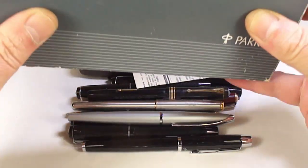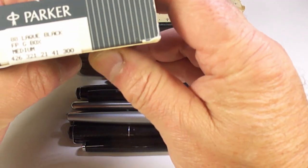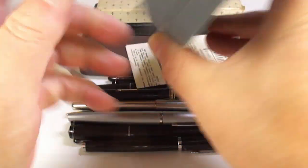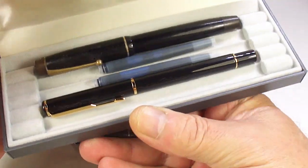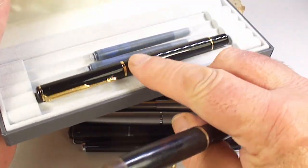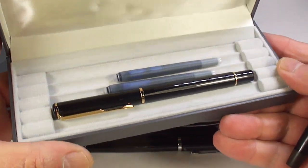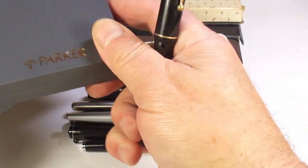So in no particular order, what we got here? Lac Black. No, I'm not too sure if this is a Lac Black. Let's open it up. Oh yes, we've got a Lac Black pen. So there you go. Anybody looking for... I forget the particular model, but that's available.